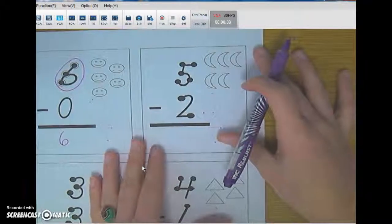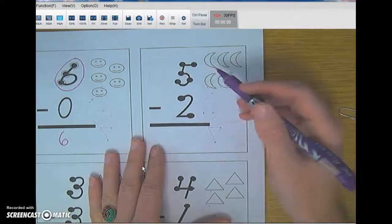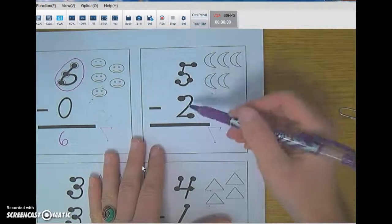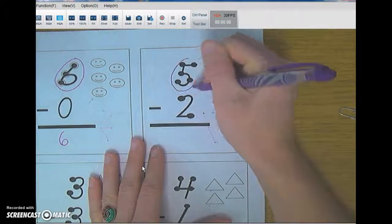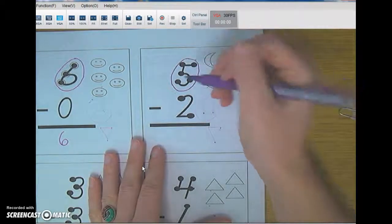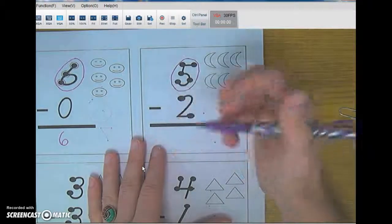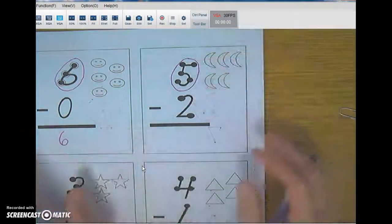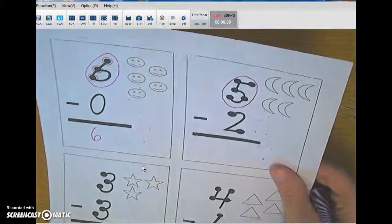Okay. Go over here to 5 minus 2. 5 minus 2, what number are we going to circle? Thank you, Shelby. What number are we going to circle in 5 minus 2, boys and girls? 5, because it's the biggest number. Now, when we subtract, we have to count backwards. We're counting down. So, what comes before 5? 4. Here we go.